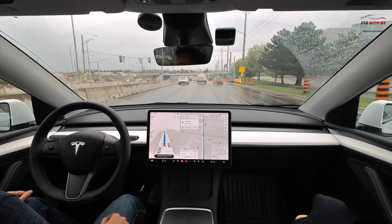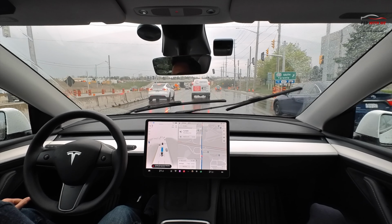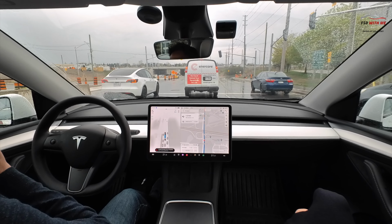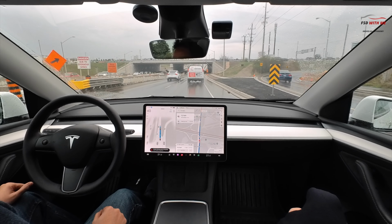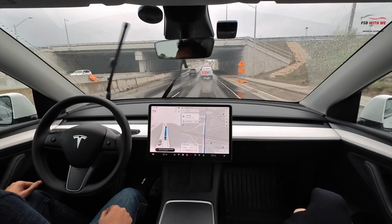I think it was a little bit of a mixed bag here with FSD. You know, right now it's still not optimized to drive in the rain, whether it's the constant alerts you get, or some of the degradation in performance. And again, you saw a few quirky things that happened today. The first thing, it had me slowing down to 35 on a 60 road for really no reason. It wouldn't pick up the speed until I put my foot on the pedal there again.